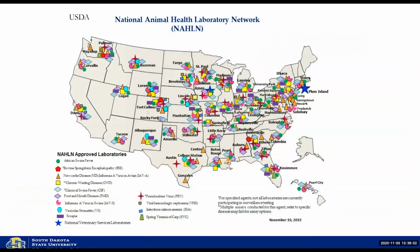We are also part of the USDA National Animal Health Laboratory Network, or NAHLN. And we are one of 62 laboratories, so we've been prepared to test for any of these foreign animal diseases over the last several years. NAHLN was actually started in 2002, so we've actually been members since then, but we're able to test for African swine fever, classical swine fever, foot and mouth disease, swine influenza, and so on, as they're listed here.